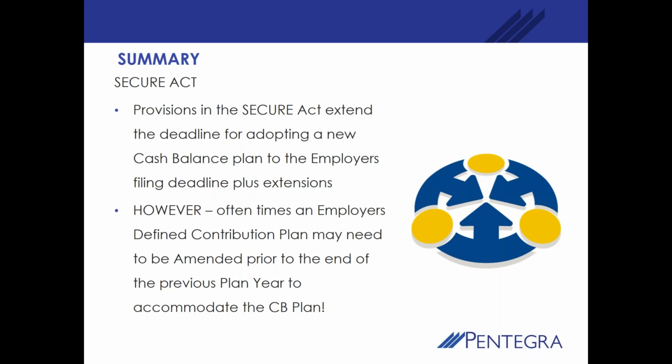But Secure extended the deadlines, and I don't know if many of you are familiar with this, but the deadlines were extended such that the adoption date can now be commensurate with a business owner's tax filing deadline. So let's go back to that pass-through entity. If the pass-through entity is filing in March of next year, you can actually adopt a cash balance plan for this year next March. If they extend their filing deadline, you have until the extended filing deadline.